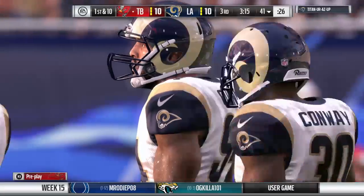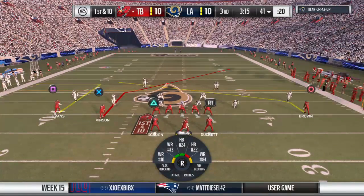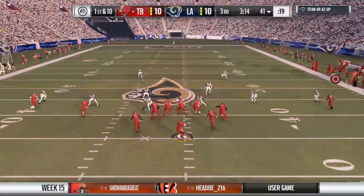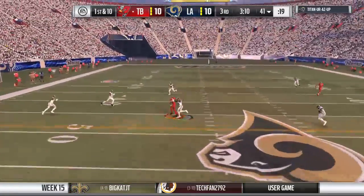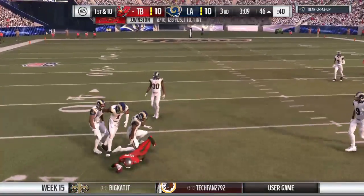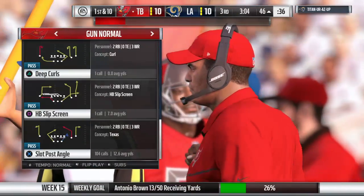And the offense lining up 1st and 10. One receiver right, that's Brown. Jameis now on 1st down. This is caught by Antonio Brown. That one goes for 13 yards, and it moves the sticks.